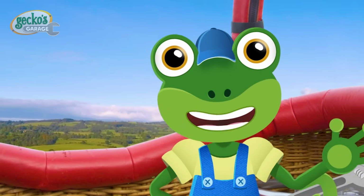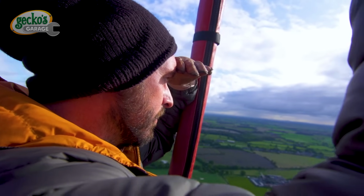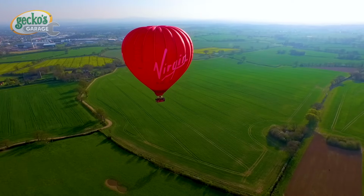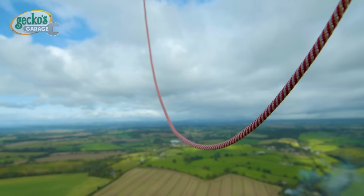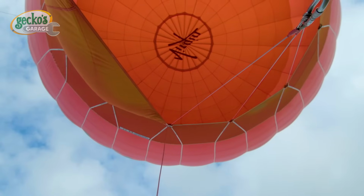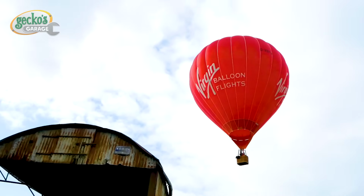To make the balloon come down, ready for landing, Ed stops heating the air inside the envelope. As the air inside cools, the balloon starts to float down. If he wants to make the balloon come down more quickly, Ed can lift a flap in the top of the envelope, which makes the hot air escape out of the top. And here we go, we're going down.